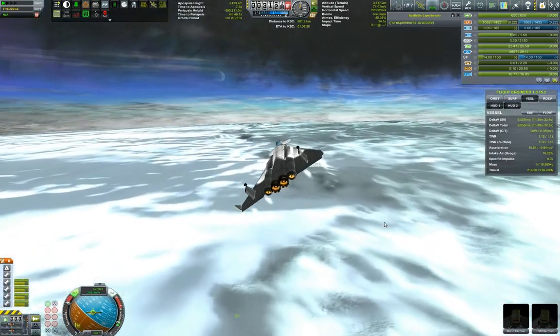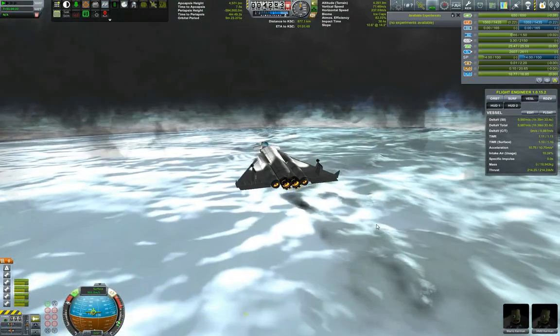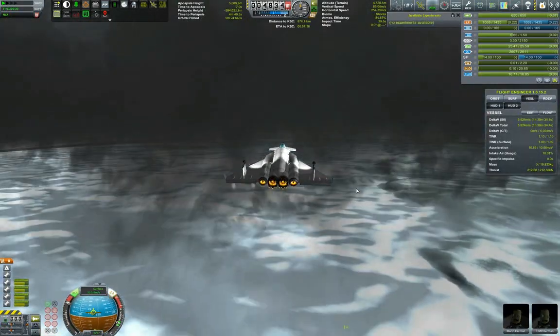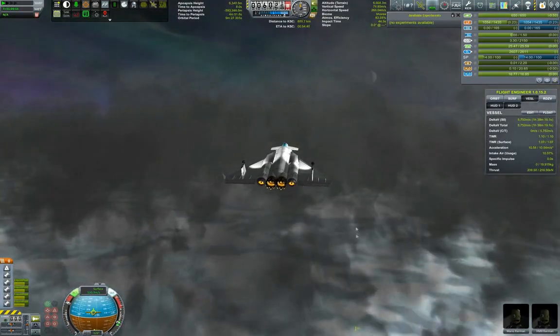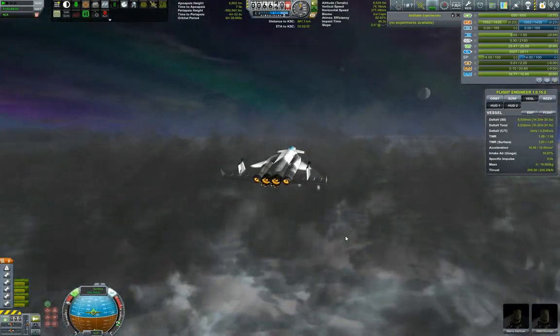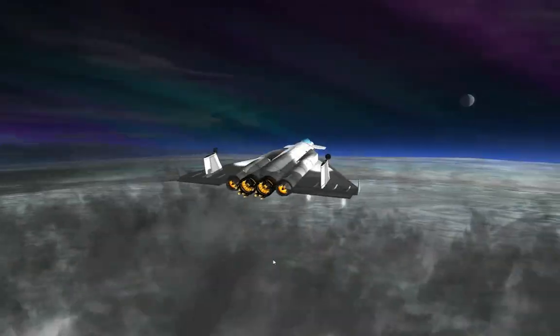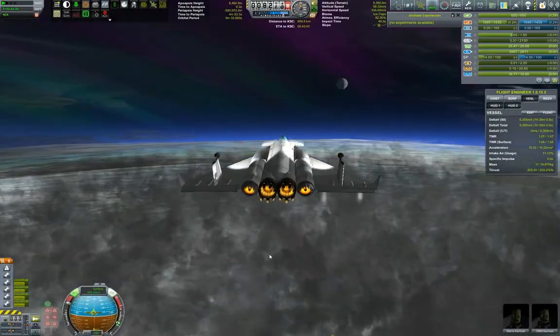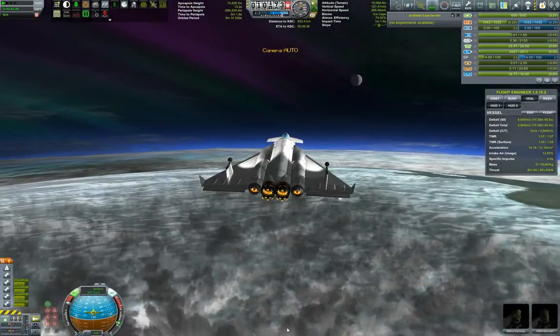Once again, climbing around between 20 and 23,000 meters, which should be our sweet spot, and flying back. I think that will probably pretty much sum it up for my plane program, at least on Kerbin.